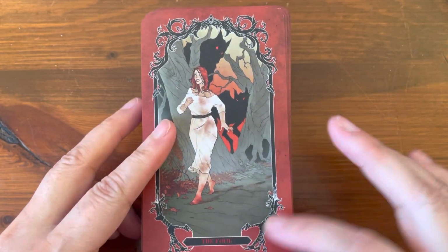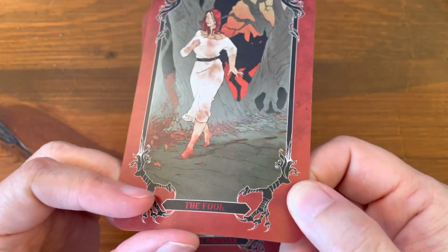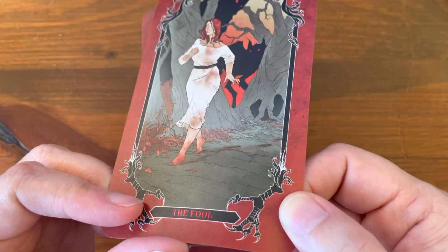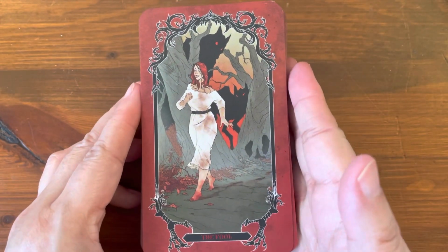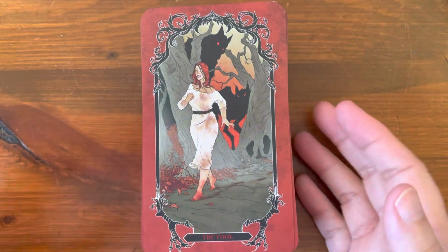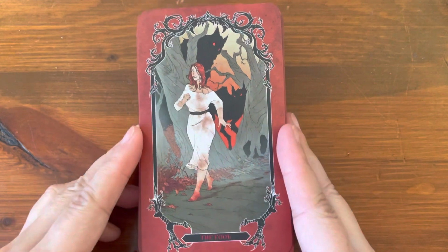But the raise feels nice. The red foil is nice. It's just the color choice and the font is a little small. So without further ado, let's go ahead and take a look at the cards. Am I crooked? I can't tell.